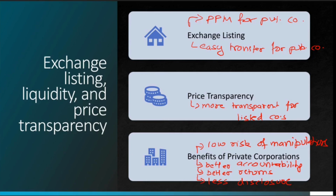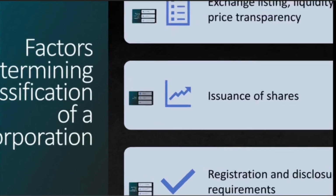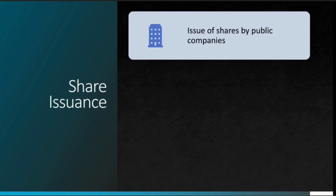Now, the second factor based on which a corporation is classified as publicly or privately owned is issuance of shares. Public companies can issue additional shares in the capital market through IPO or underwriters, and then these shares can be traded in secondary market or stock exchanges.